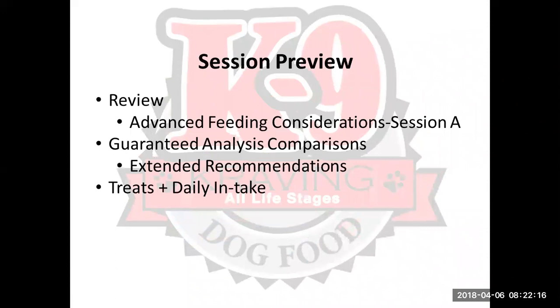In this session, we're going to glance back at advanced feeding considerations from Session A. We're going to move forward into the guaranteed analysis comparisons of our complete and balanced diets, along with extended recommendations, treats, and daily intake. The objective of this session is to encourage handlers to consider the bigger picture regarding feeding and overall daily intake to better manage ideal canine weight and overall good health.